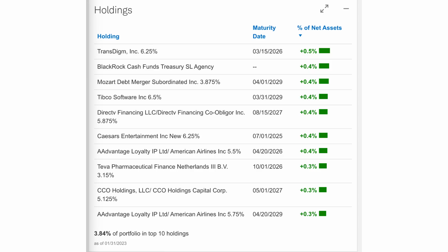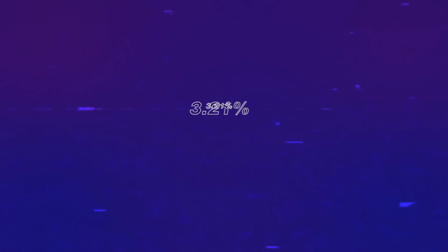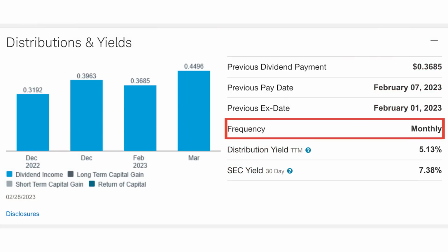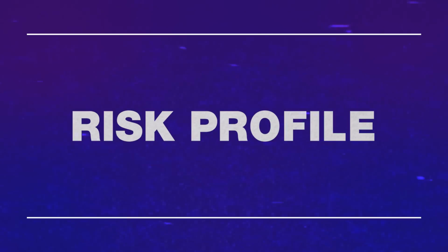Next, we'll look at composition. Some of the names you might recognize here are American Airlines as well as Caesars Entertainment. Average returns: the 10-year return on this ETF is 3.21%. And as for dividends, they pay out monthly, and its dividend yield is a whopping 5.13%. The cost, or the expense ratio of the fund, is 0.48, which means for every $10,000 that you invest, you're gonna pay $48.